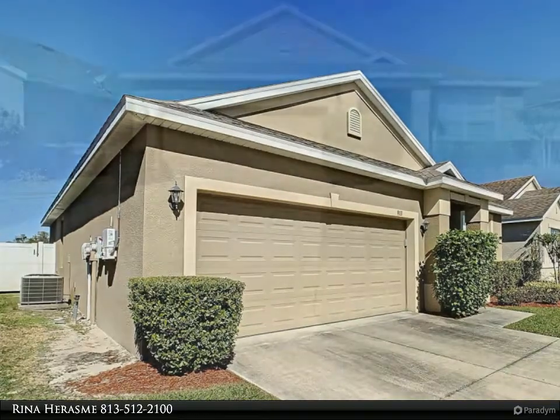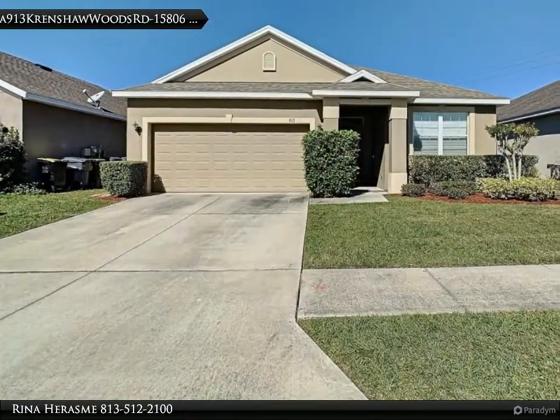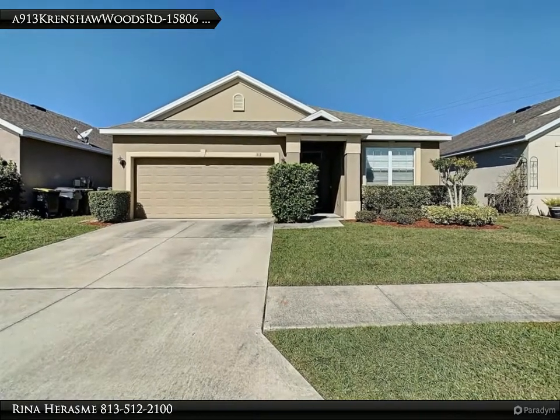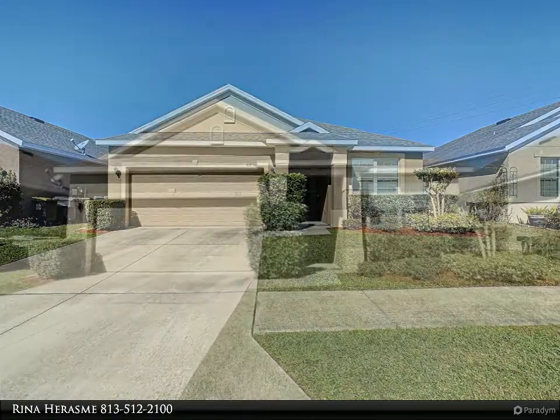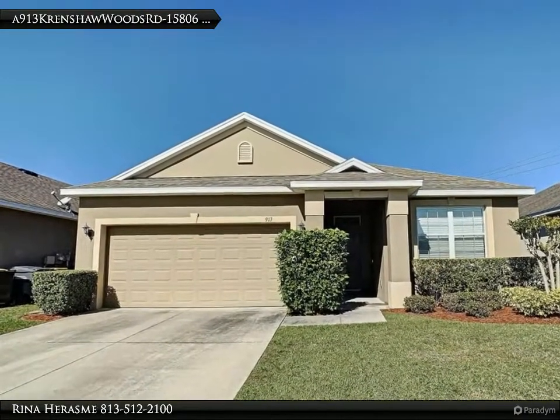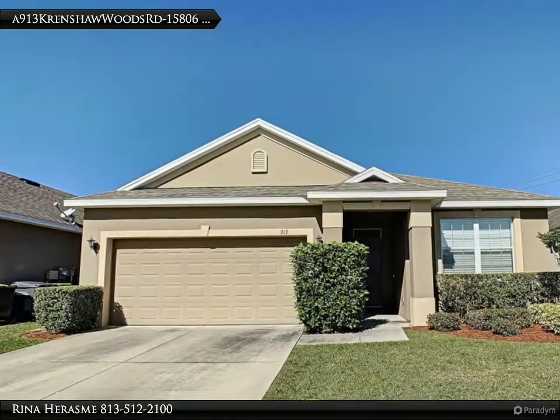Beautiful 3-bedroom, 2-bath home located in South Lakeland, sought after Krenson Woods. When you arrive at this beautiful home, you will be greeted with a well-manicured landscape. As you open the door, you will discover high ceilings and a beautifully tiled entryway.